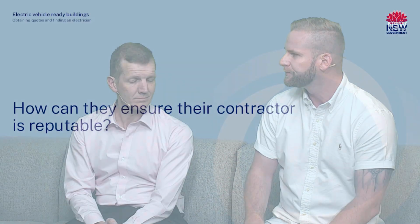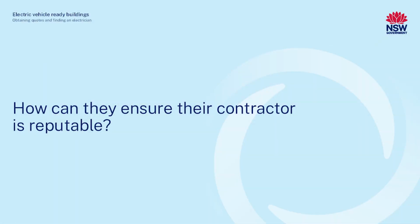Right. I think another important part of that puzzle that I was just referencing as well is, as it stands at the moment, the design element typically falls back on the electrical contractor as well. And I think it's important for electrical contractors to understand their obligations when they're designing electrical work, and perhaps having some indemnity around that aspect of it as well. And I guess that then leads back to how can they ensure that their contractor is reputable?